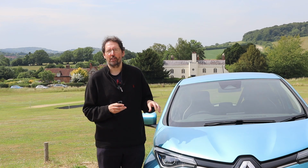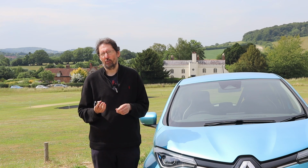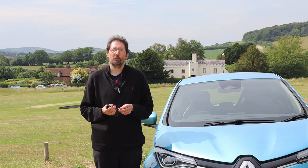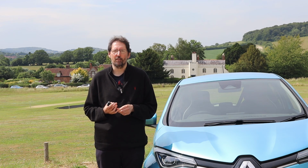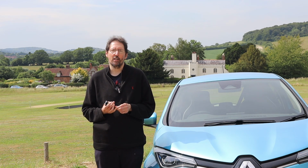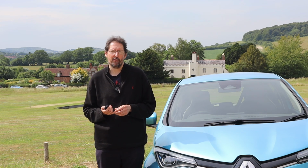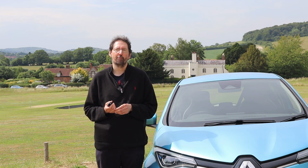All Zoes come with a heat pump, but that's not true of a lot of other makes and models, which is why it's worth thinking about if you are considering the Zoe against anything else. It is nice to have, but maybe consider just how much that range difference really matters in the winter.